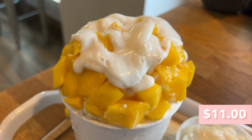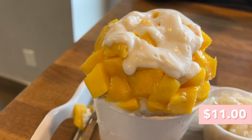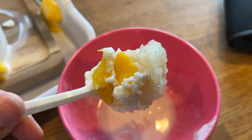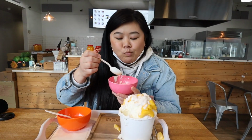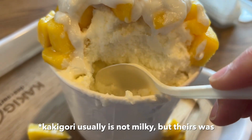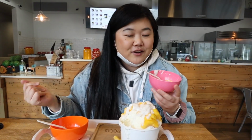We also, of course, had to get some kakigori. We got the mango sticky rice kakigori. It looks like they really pile on the mango on the top and some kind of coconut cream sauce and then a little cup of sticky rice. Gotta get a scoop with the mango, the kakigori, the sauce, and the sticky rice. This is basically like having mango sticky rice with ice cream because it has all your basic elements of mango sticky rice. You have the ripe mango, coconut sauce, and the sticky rice. And then you add the kakigori, which is kind of like an ice cream type of thing. It's really good. What a perfect way to end our trip in Seattle.